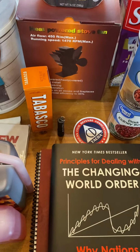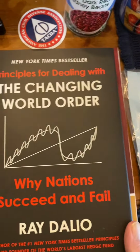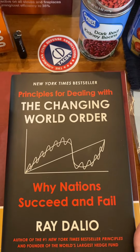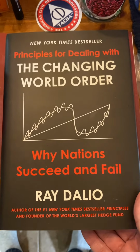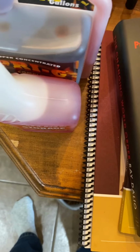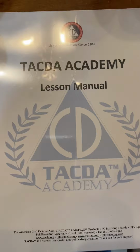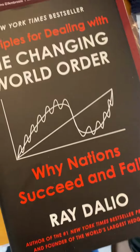A bottle of Tabasco sauce, and then an Olight that I picked up at the Camp Mabry for my key ring. Picked up The Changing World Order from Ray Dalio. I hope it reads a lot better than The Fate of Empires. I just finished reading that, and oh my God, that's the most difficult book I have ever read in my life. Then we got the Roman Catholic Catechism, what we believe, along with a workbook. And then I got the Tactic Academy lesson manual on basically nuclear survival. So that's kind of all that stuff.